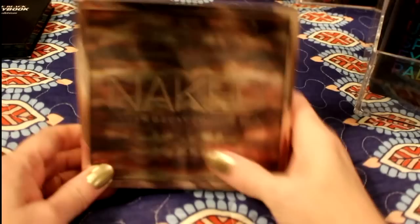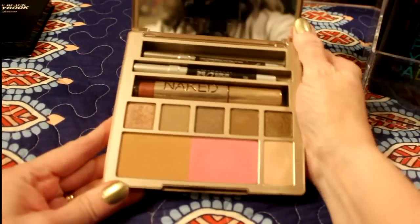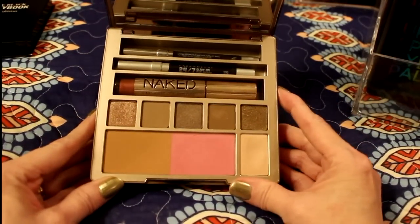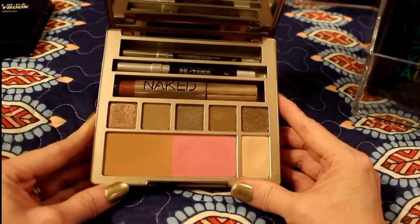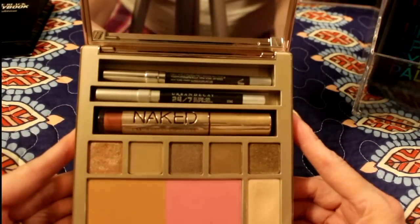Okay, I have the Naked palette. Everyone on earth has the Naked palette. I take this traveling with me. That having been said, I'm not in love with this palette anymore. I don't know what happened. When I got it, I was like, wow, I really love that. And now I'm like, wow, I don't know if I really like that.